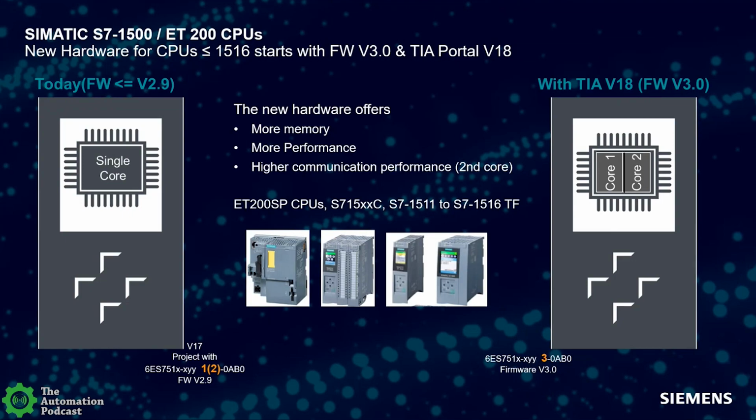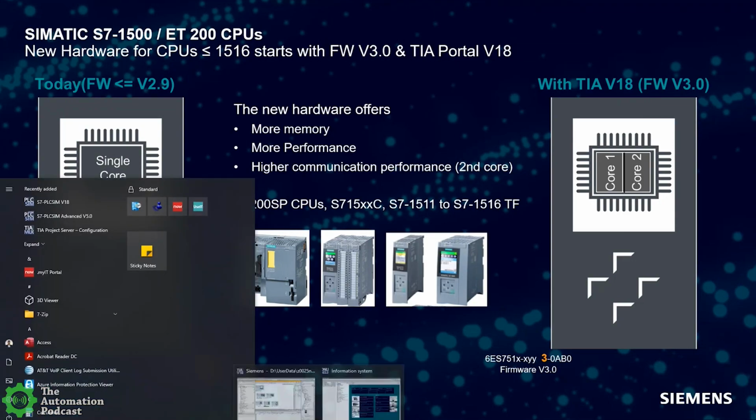So one thing I always notice about the Siemens part numbers, the CPUs, there's always a 0AB0 in it, typically something like that, right? And so the number before that, is that the firmware number? So we're looking at 3. That would tell me, hey, this is the latest and greatest, where previously I'd either have a 2 or a 1 if I had an older generation. Correct. Okay, great. And I know not everybody can see the slide, so I'm kind of walking through it a little bit. And I did do that in the TIA Portal, so let me pause.